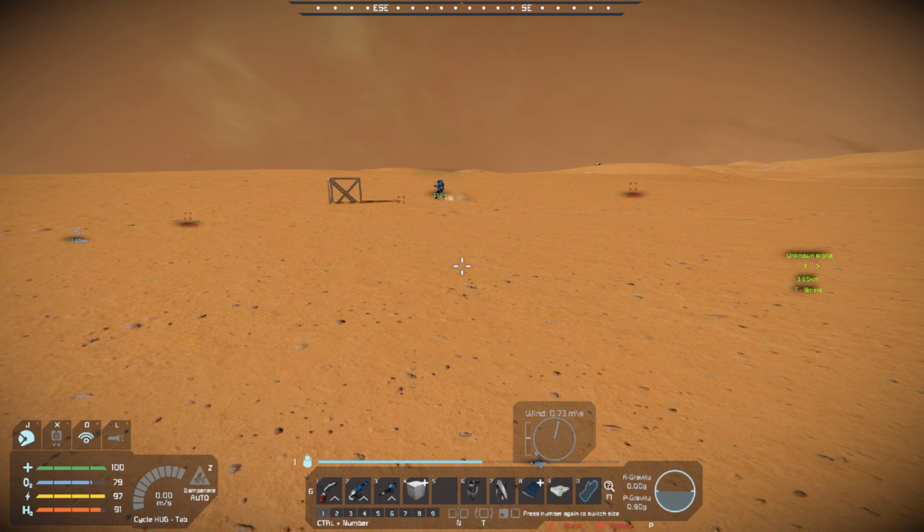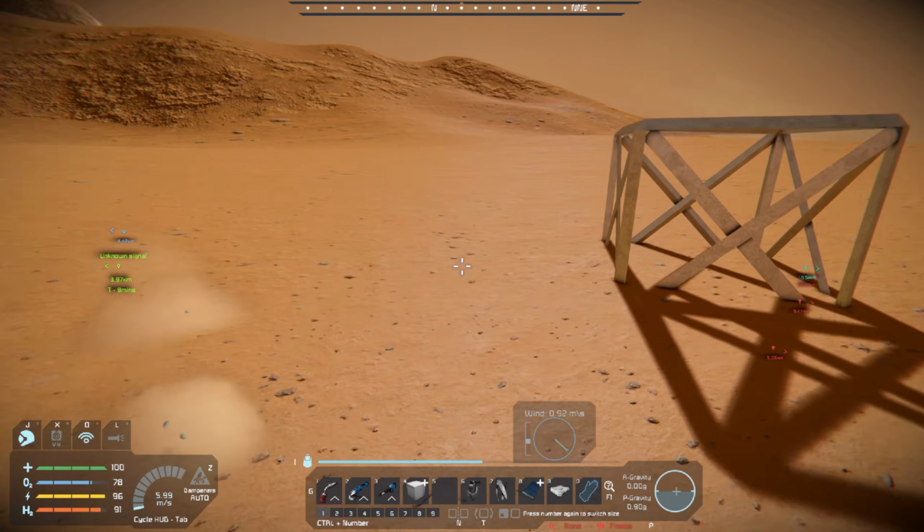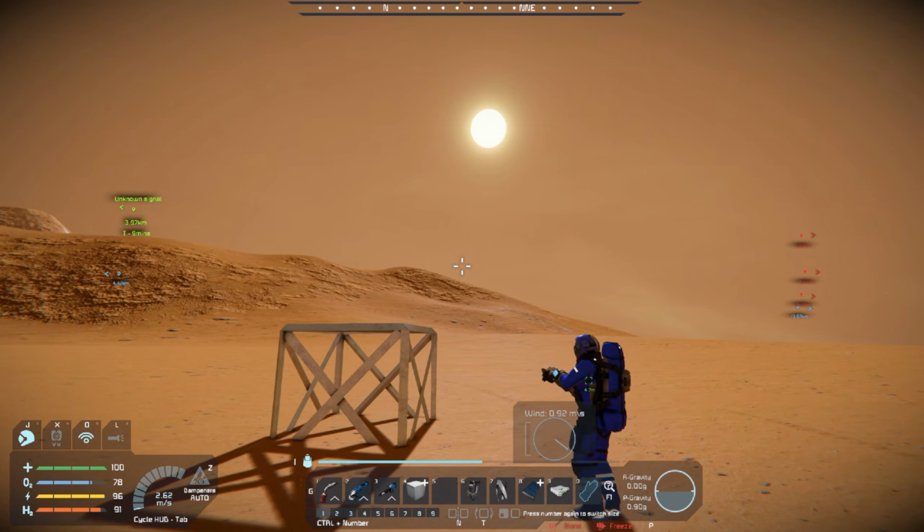Okay. Think that's a good spot? I think so. What about the grid orientation? Should we align it to the hillside?